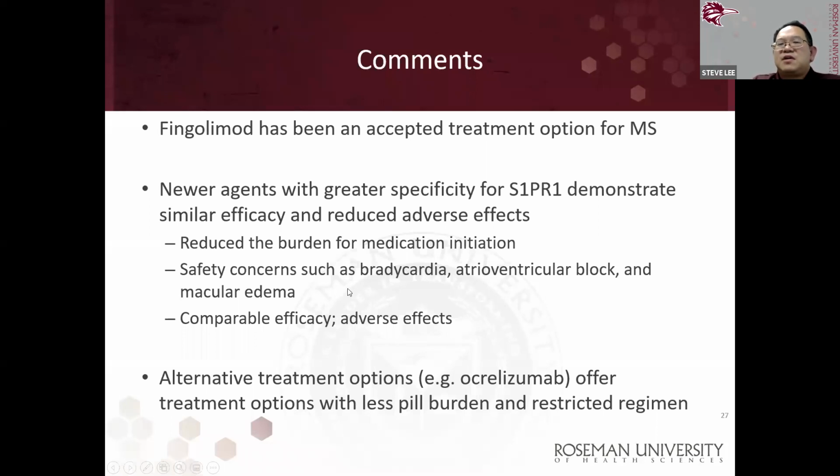There are still some safety concerns with bradycardia, atrioventricular block, and macular edema too. And the efficacy and adverse effects are considered acceptable, so that's good. But ocrelizumab as an alternative treatment is also available, and in this case, it has less pill burden and there's a less restricted regimen in terms of what the patient needs to be doing.